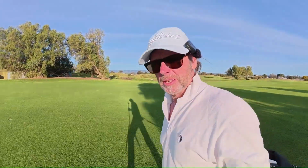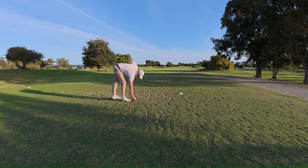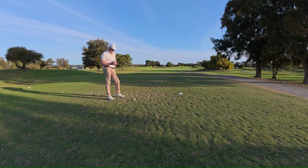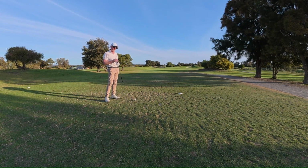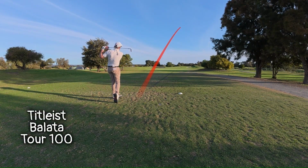The feel of the Balata, you just can't beat it. Beautiful ball flight, beautiful control. So back in the day when I used to play a lot of golf and I used to use this ball all the time, every round that I used to go out and play, this is when this ball came into its own. To be able to manipulate your hands through impact and create the ball flight that you're after, there was no better feeling.